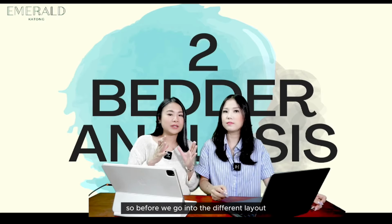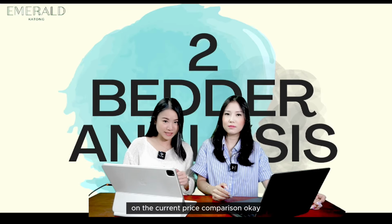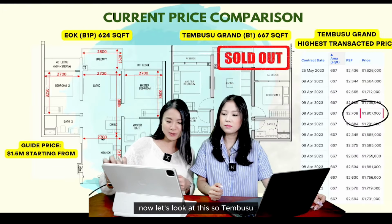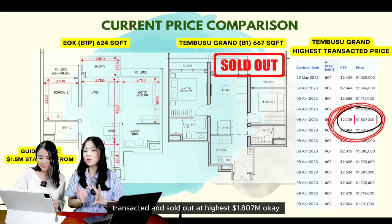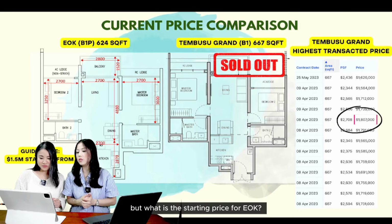So before we go into the different layouts, we want to bring your attention to the current price comparison. We'll be bringing up Tembusu Grand, because we are going side by side, neck and neck. So now, let's look at this. Tembusu Grand, we have a 2-bed, 2-bath that is already transacted and sold out at the highest of 1.807. But what is the starting price for EOK?